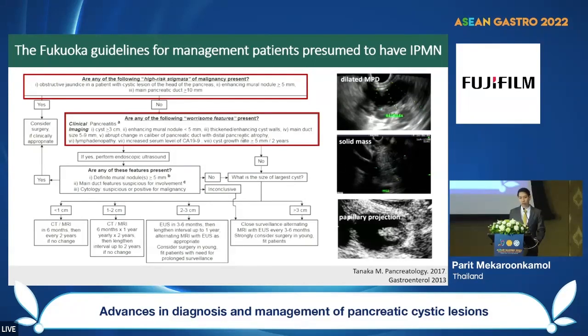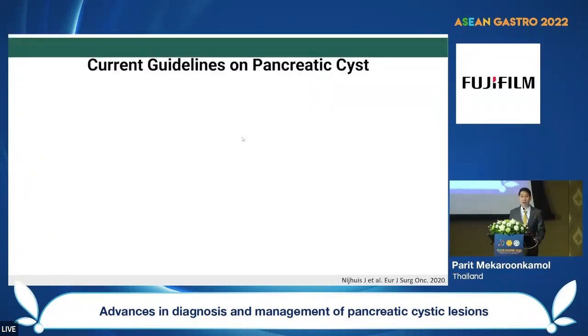One of the most well-known guidelines that we use nowadays is the Fukuoka guidelines, which has been well established in terms of certain parameters, including the enhanced intramural nodules, size above 3 centimeters, and dilated pancreatic duct. But none of these parameters are by far perfect.